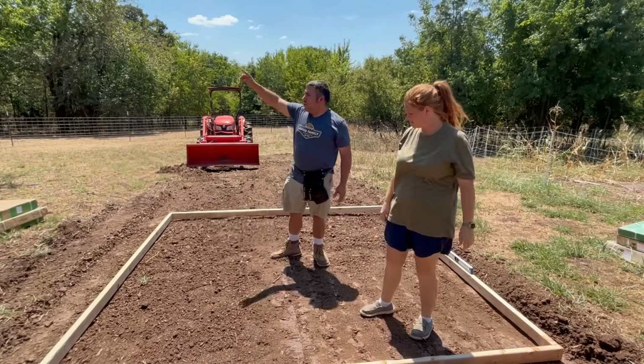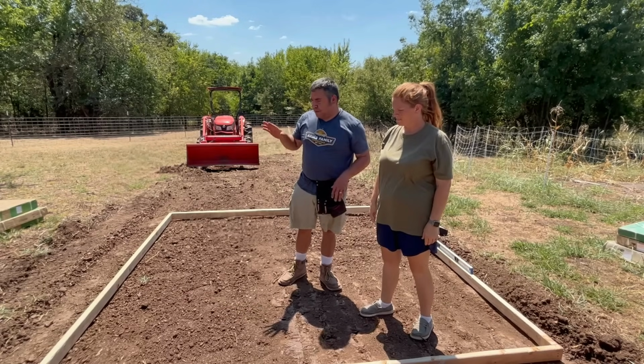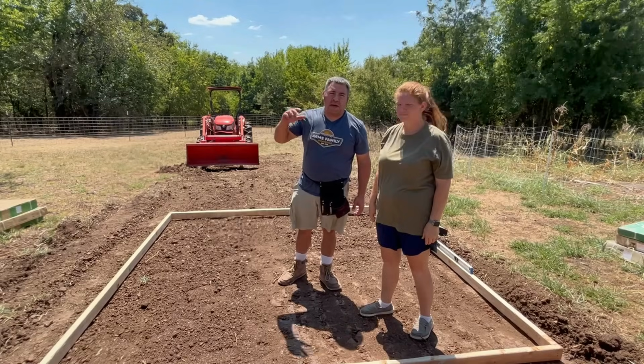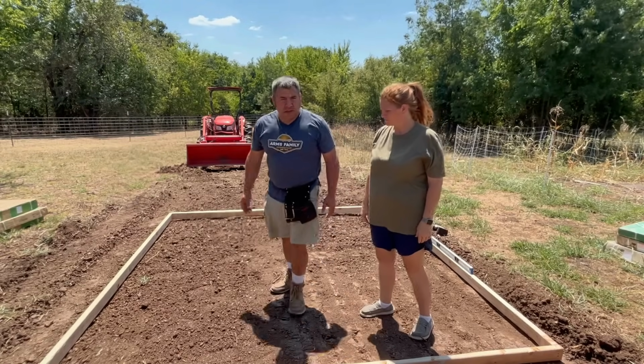Quite a bit, huh? All right, guys, so what we're going to do, we're going to run down there and get some of those flat blocks. That way we're not leaving the wood on the ground. The flat blocks just make it to where dogs and stuff can't get underneath it. So we'll do that, and that should work.